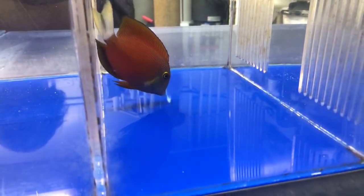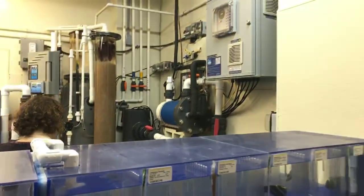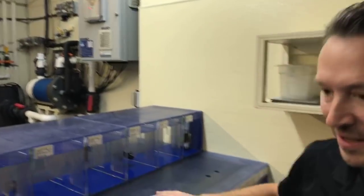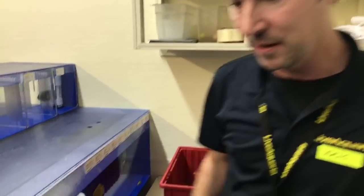We apologize for the lighting in here. It's just too cumbersome to have strip lights on all these aquariums, so we go with overhead. Sometimes that's why you're going to have some glare and not really see the true color of the fish. But it keeps them a little calmer, too. Fish don't typically need light.